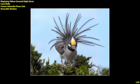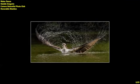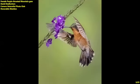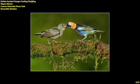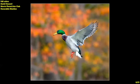Ornithology. Honorable mentions. Displaying yellow crown, Night Heron, Carol Duffy, Camera Naturalist. Water dance, Natalie Gregorio, Camera Naturalist. Female purple-throated mountain gem, David Desrochers, Camera Naturalist. Golden hooded tanager, feeding fledgling, Wayne Cleaver, Camera Naturalist. Proud One, Diane Brunowski, Sparta Camera Club. Fall Colors, David Howard, Morris Photocolor.